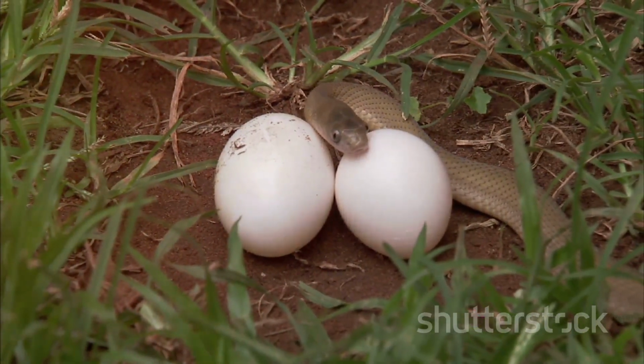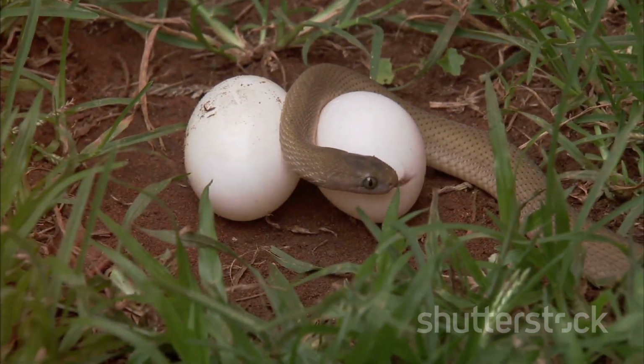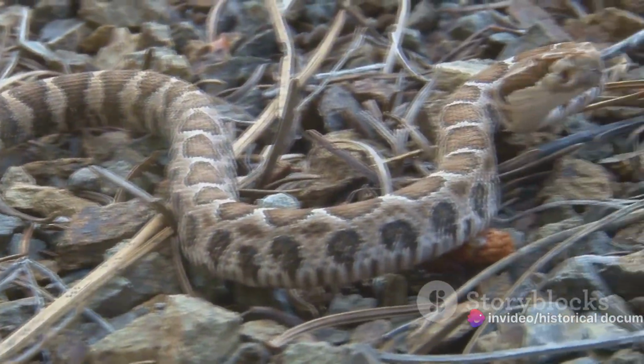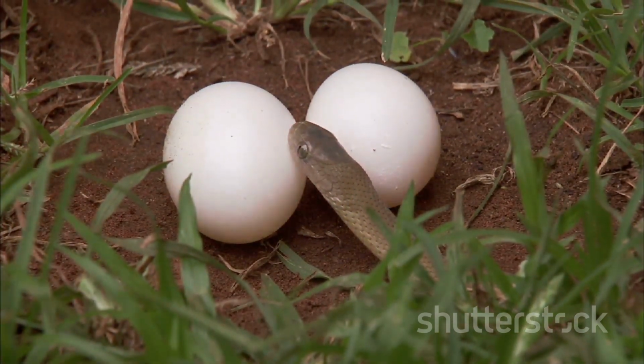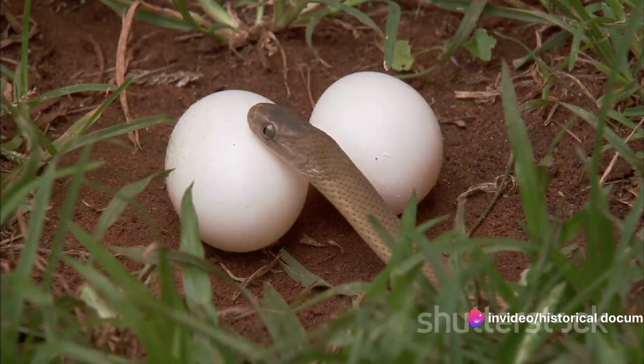The mother snake typically lays around 10 to 35 eggs, and then, unlike many other snake species, she abandons them, trusting in the protection of their chosen nest and the warmth of the Australian sun to incubate her offspring. This incubation period lasts for about 1 to 3 months, depending on the surrounding temperature. It's a delicate time, and the eggs are left vulnerable to predators and environmental changes.